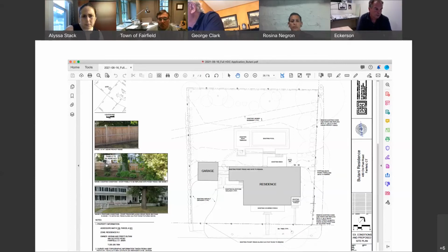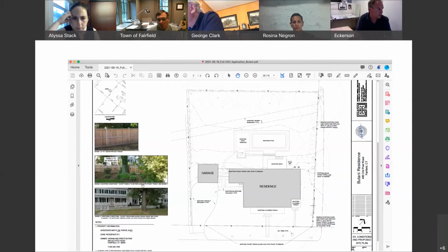Yeah, so if you look at that diagram, there are two arrows, one that points to the front towards Old Post Road and one that points to the rear, and that's the point where that existing transition fence is from high to low. And that's where we were going to bring the white picket fence to that point, transition up to the 6 foot, and then leave the remaining cedar fence from that point to the back property corner.